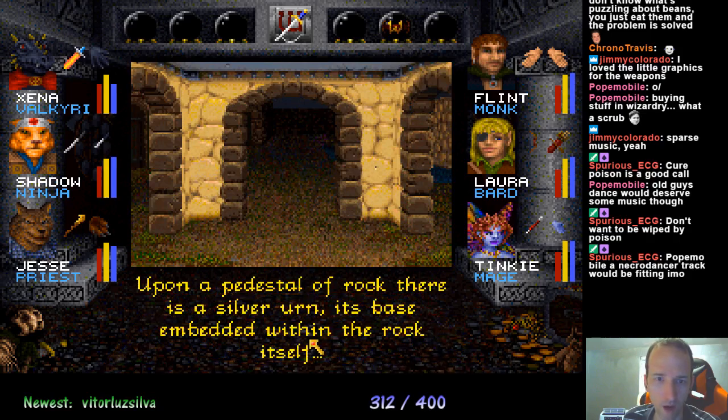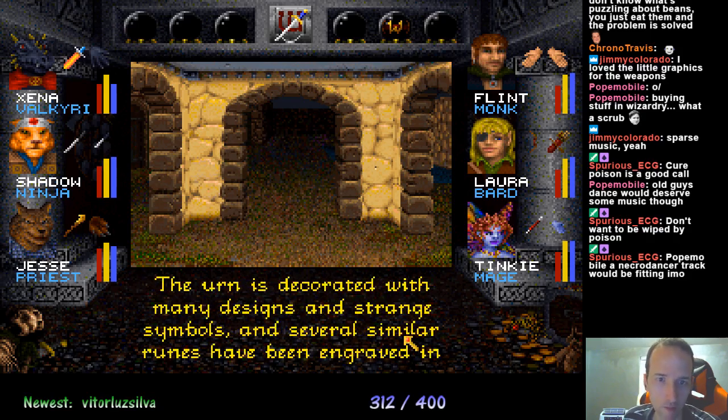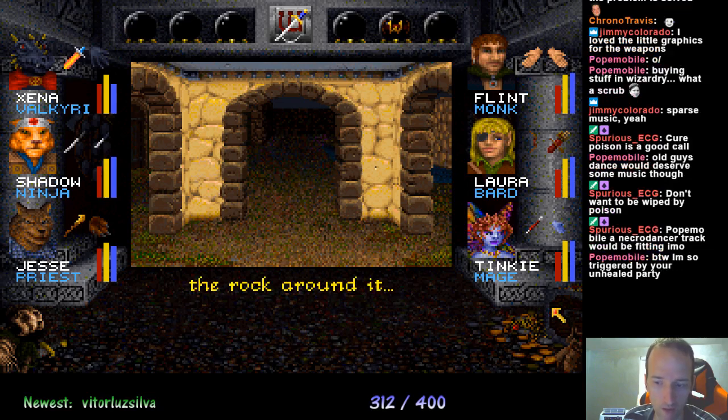Upon a pedestal of rock, there is a silver urn that is embedded within the rock itself. The urn is decorated with many designs and strange symbols, and several similar runes have been engraved in the rock around it.